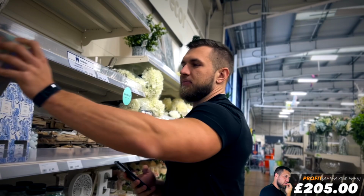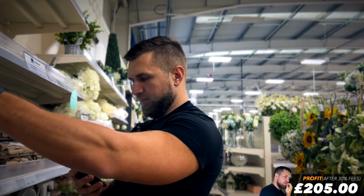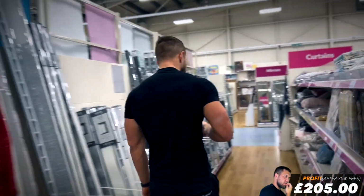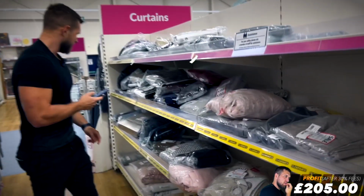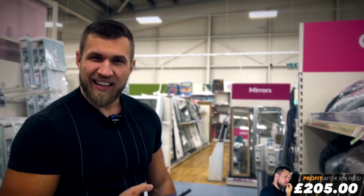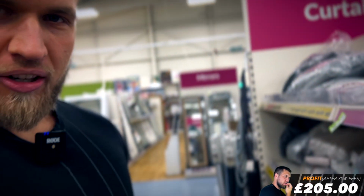Ooh, let's scan it. Let's see what it's on Amazon. Can't even find it. It's not looking good. This is what I like to see. All right, let's start scanning. I've scanned like 10 items now, and all of them cannot be found. I think we just need to give up. This is not the shop for us.